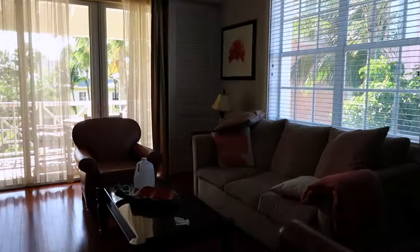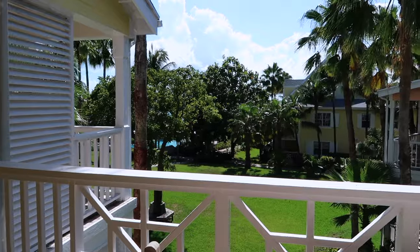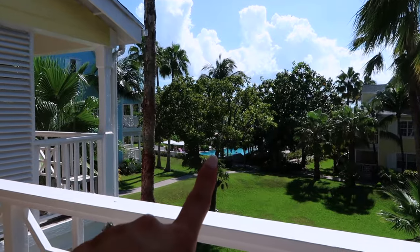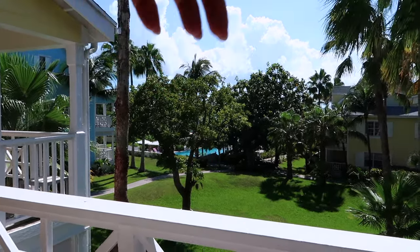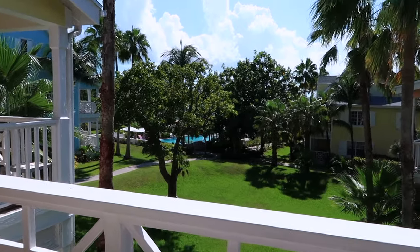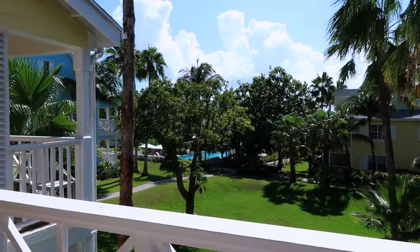living room. And there's a pull-out sofa in the living room. And then a back porch. Can't wait to have morning coffee out here. It's so stunning. And then there's the pool area over there. And then over on the other side of these trees and the wall is the marina where we came in. And then on the other side of the island is the beach. This is the bay side, and I love it here.